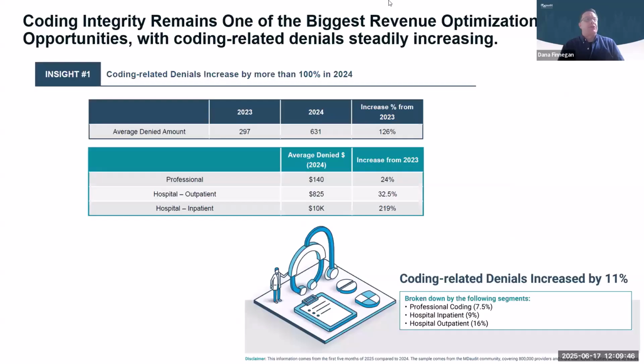Another statistic that I wanted to show was in the 2024 benchmarking report, we also saw coding related denials, very specifically coding related denials, not patient access, not back-end denials, but coding specific. Year over year, 2023 to 2024, we saw a 126% increase in coding specific related denials. And if you see the breakdown below, on the pro fee side, it was up 24%, outpatient 33%, and a whopping 219% on the inpatient side.